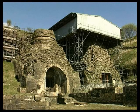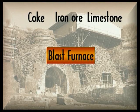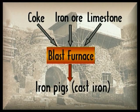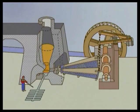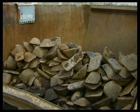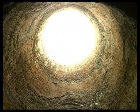In a blast furnace, carbon in the coke fuel combines with oxygen in the air blast to produce carbon monoxide gas, leaving behind cast iron. At more than 1200 degrees centigrade, iron was run into a bed of sand in a shape somewhat like a sow with piglets, giving rise to the name pig iron. When solid, these could be broken off and shipped around the country, indeed around the world, for remelting.